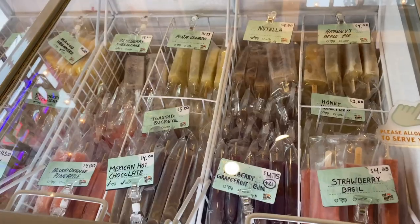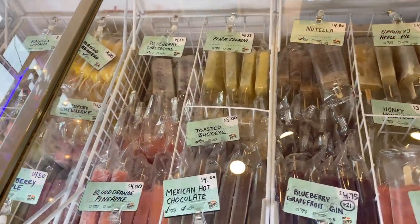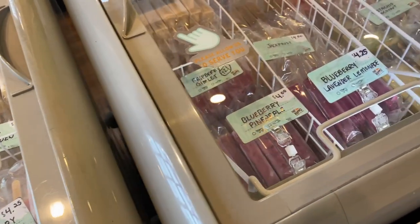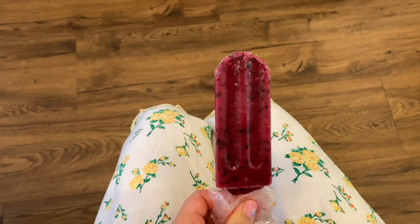After we wandered around for a bit, it was obviously time for a snack. The Hyppo is a gourmet popsicle restaurant, which both Robby and I were very excited about, and it did not disappoint. They had such unique flavors. I got the blueberry lavender lemonade, and Robby got the buckeye. They were so good.